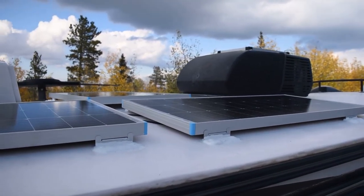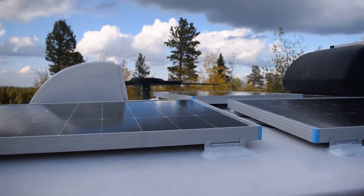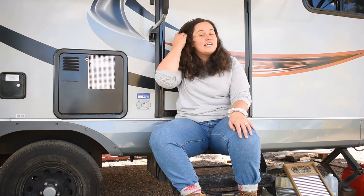We haven't run the generator in probably 3 days, and the batteries are full. It's amazing, and we're using all the lights. The solar is helping a ton, and now that it's installed, it's free energy, so we're not mad about that.